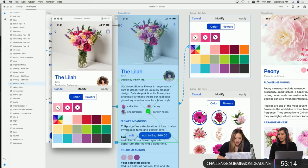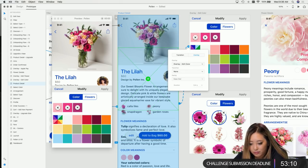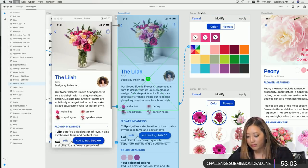Or maybe I don't want it to slide up. Maybe it's none. Can you add a gray background? Kind of like... oh, yeah, right. How do you do that? You're teaching me all these tricks.